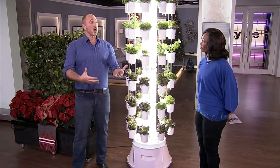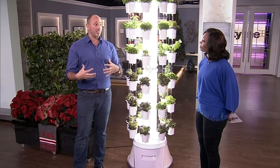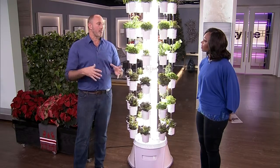Because it brings gardening indoors. But more importantly, it brings the health aspect of plants indoors in a way that we can actually do it as homeowners. And go away and come back and still look good.